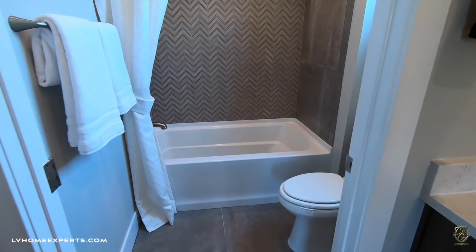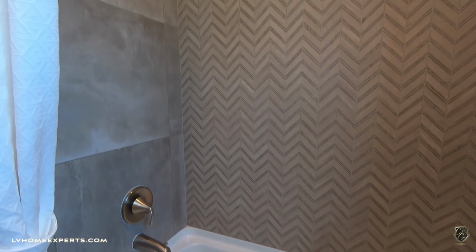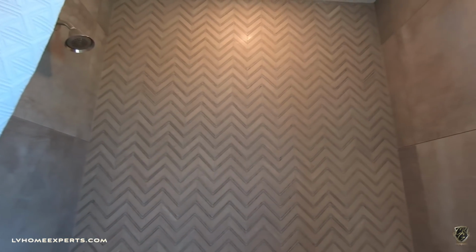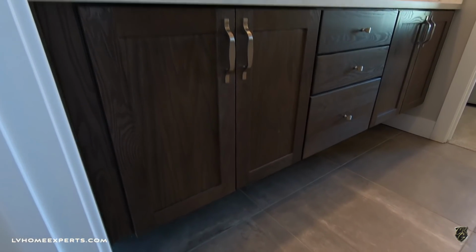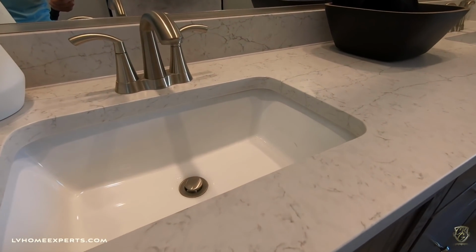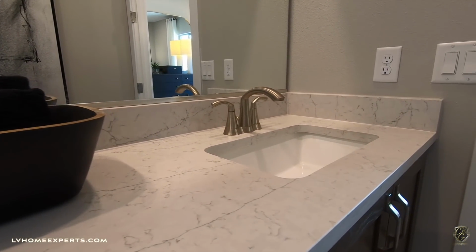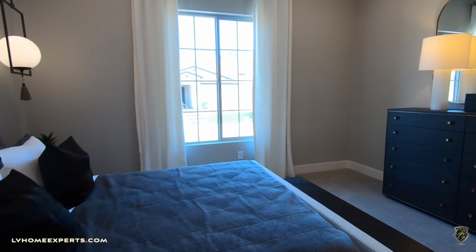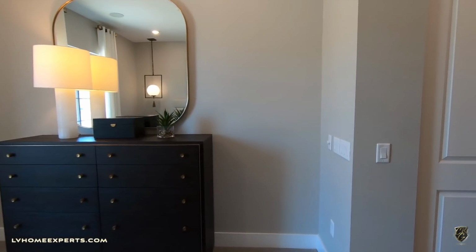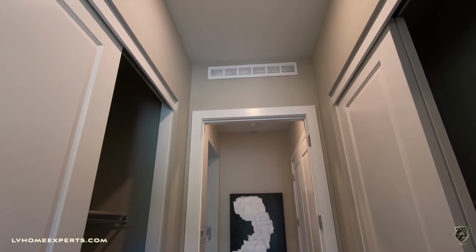So we have a tub shower combo, the shower rod. You do have the option to put the glass here. You have a nice floating vanity, 36 inches high. You got the quartz countertops, undermount sink with a 4-inch backsplash. And again, you got your Moen product, stainless steel or brushed nickel, I apologize. So it looks like here they are using a transfer grill for the air conditioning.